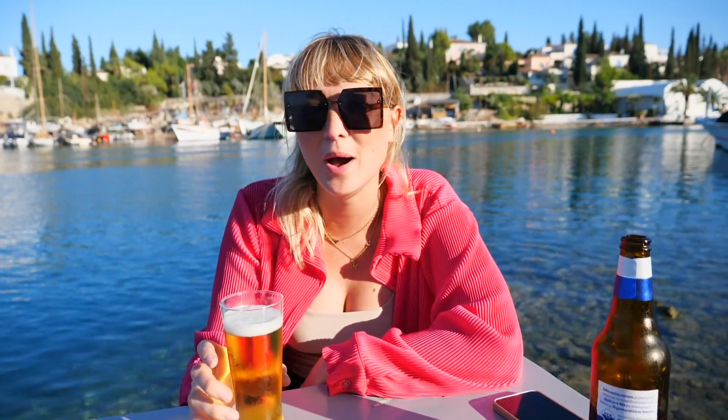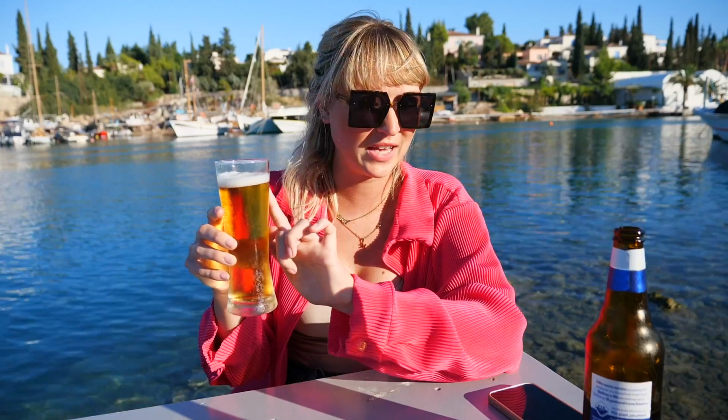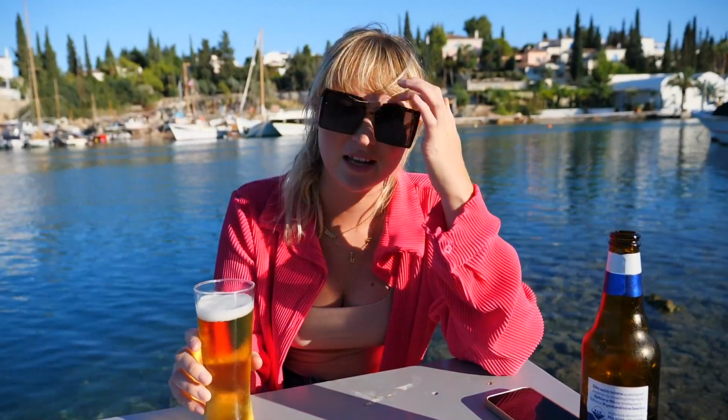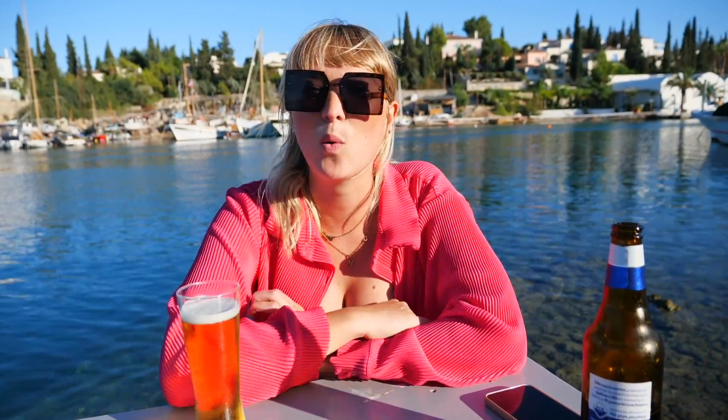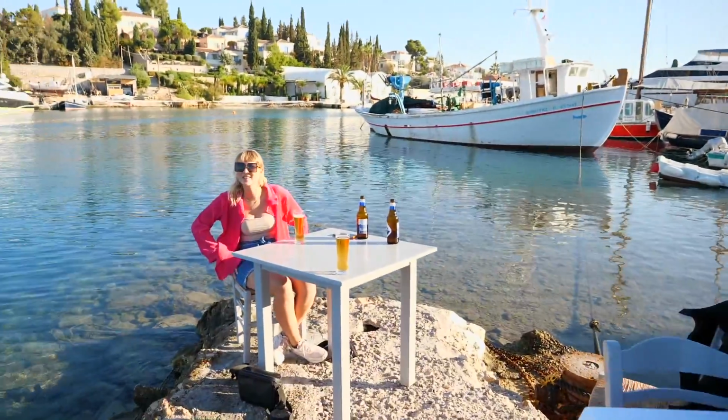We've made it to the old port and it is so peaceful. Beautiful, tranquil. We've come into Tarsanas, I believe, and we have Fix, which is €6, slightly more expensive, but it is very quiet. I think because it's not a weekend and because it is nearly November, it's definitely coming into the quieter winter months, and that's why we've managed to bag the best table. The table on the rock.